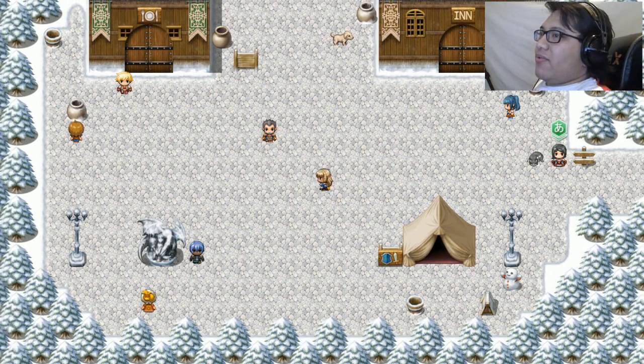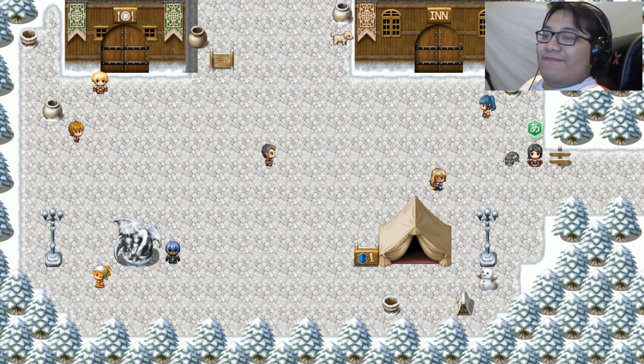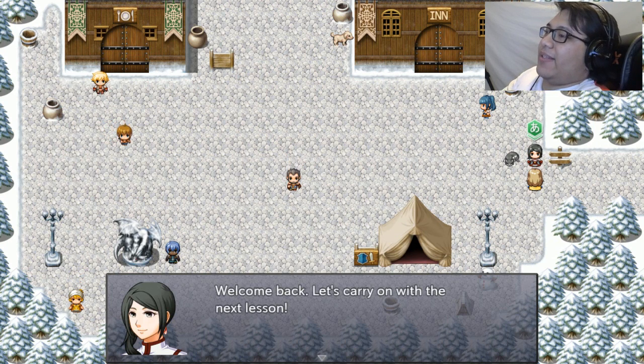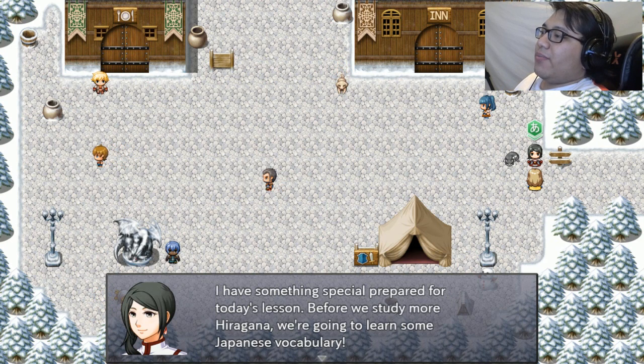Battle. So, where we last left off, we learned dakuten. So, let's go with a new topic. Continue with the lessons, please, teach. Welcome back, let's carry on with the next lesson. I have something special prepared for today's lesson. Before we study more hiragana, we're going to learn some Japanese vocabulary.